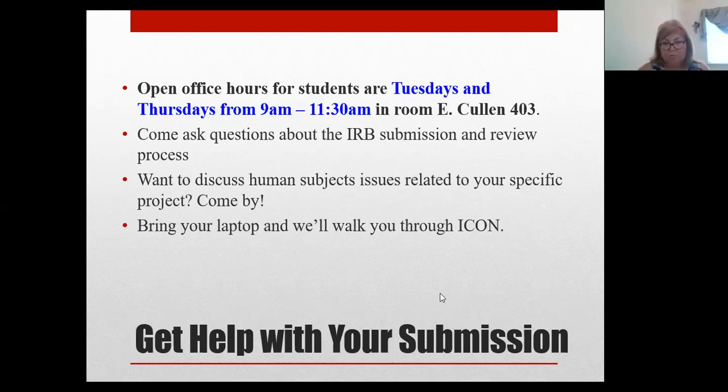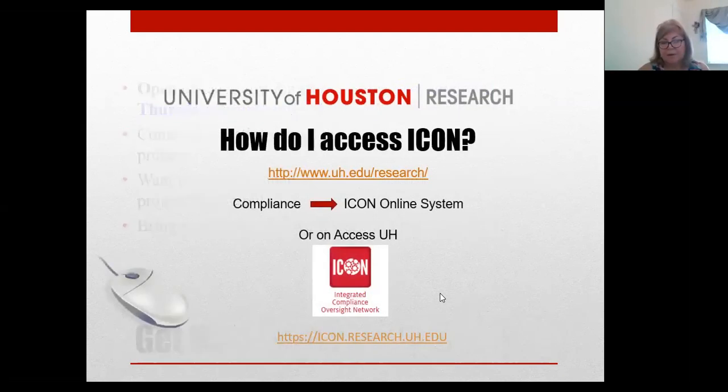I can now move forward with the iCON process. Here we have a link where I can go to our stage. I'll show you how to create a protocol and what the iCON smart form looks like.